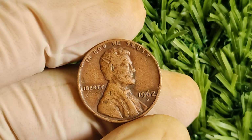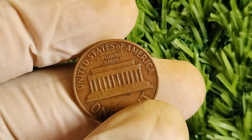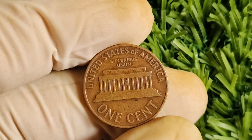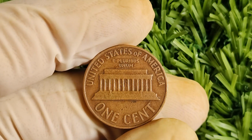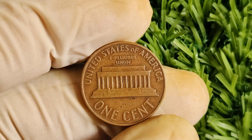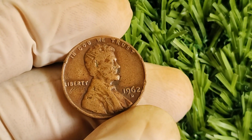On the surface it looks just like any other penny you've probably seen 100 times. Lincoln's face on the front, wheat stalks on the back, or if it's a later version, the Lincoln Memorial. But in 1962 it was all about that classic memorial design. Here's the kicker: over 1.7 billion of these bad boys were minted in Denver that year. So how could one possibly be worth over $1 million? I mean, they were practically giving them away back then.